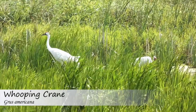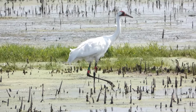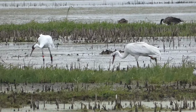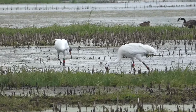The whooping crane is one of two crane species native to North America, the other being the much more common sandhill crane. Whooping cranes are the most endangered crane in the world and are now federally protected. Hunting and habitat loss led to an extreme decline in whooping crane populations in the mid-1940s, and there was thought to only be 21 birds left in the wild.